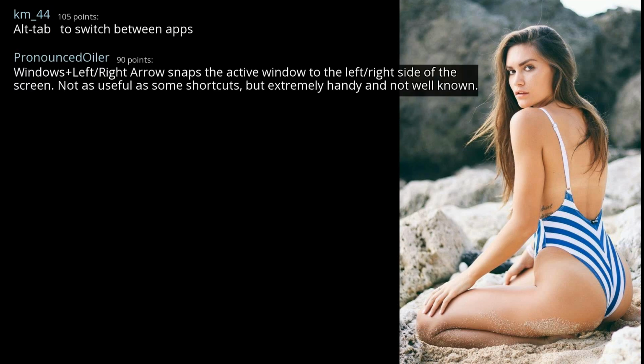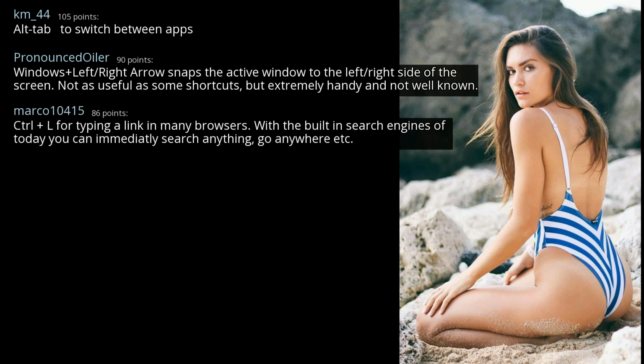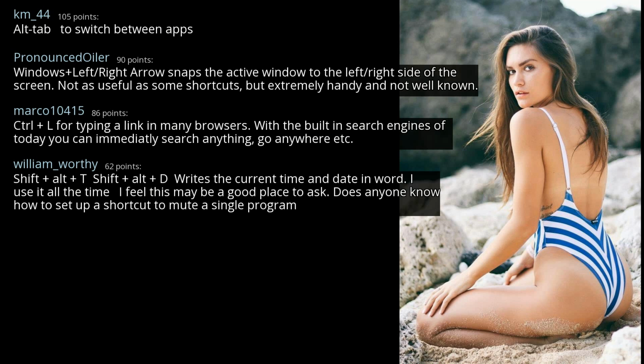Alt-Tab to switch between apps. Windows plus left or right arrow snaps the active window to the left or right side of the screen. Not as useful as some shortcuts, but extremely handy and not well known. Ctrl plus L for typing a link in many browsers. With the built-in search engines of today, you can immediately search anything, go anywhere, etc. Shift plus Alt plus T, Shift plus Alt plus D writes the current time and date in Word. I use it all the time.